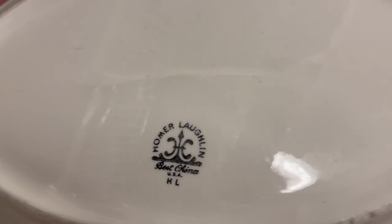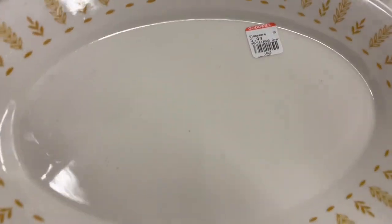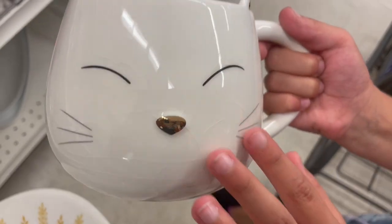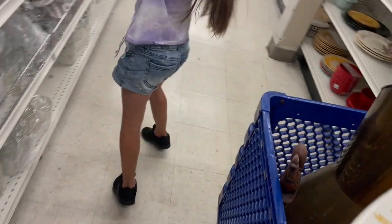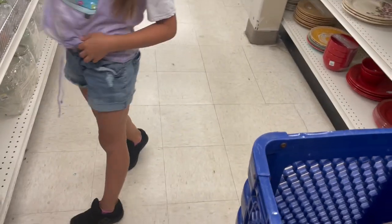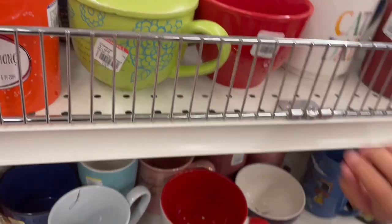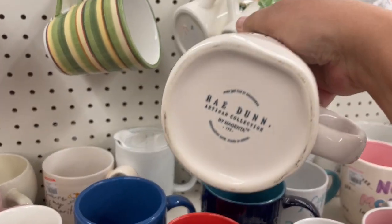Could be old. Oh my Nelly. It's Homer, y'all. We found a Homer. Wait, look at this crazing. $5.99. There's crazing. Gonna be getting this. Little kitty on the inside. But there's crazing. Yeah. Okay, this is definitely going in the cart. Never seen the wheat pattern before. We found some Homer. It's a good day when we can find Homer. I see a Ray Dunn. Oh, he has a guy's name, William.